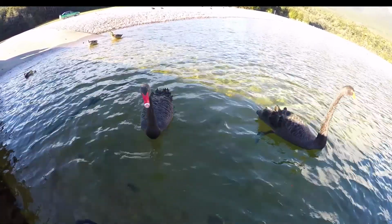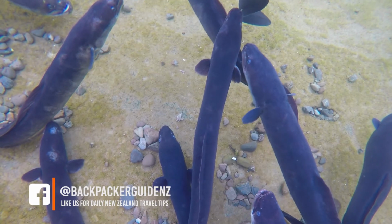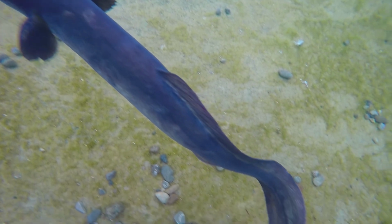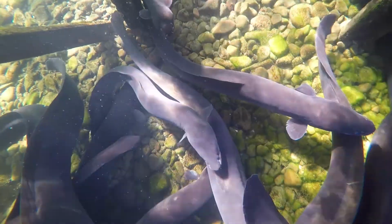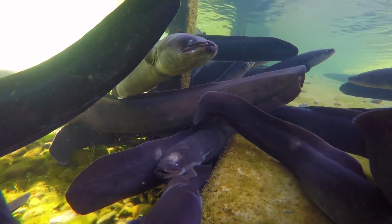But what I like the most about the jetty here in Lake Rotoiti is what lies beneath it. There is a huge amount of tuna, which is Maori for eels, lying beneath it and basically just waiting for tourists to feed them. They have learned in the past years that tourists are always coming here and love to play with wildlife, so they don't really bother hunting anymore. They just stay behind the jetty and wait for tourists to bait them.